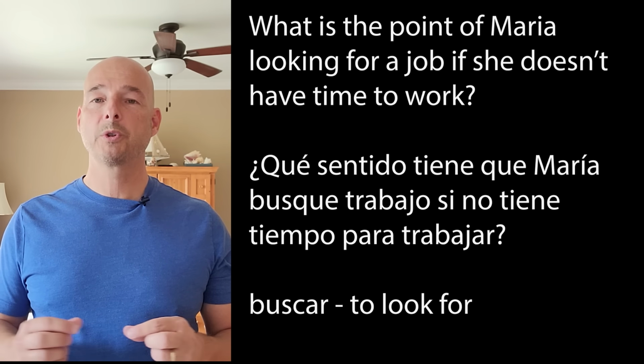Busque, busque. As you can see from our sample sentences, we can use this construction, ¿Qué sentido tiene?, to make complex sentences or simple ones. You have some options there. I think it's definitely something useful for your Spanish toolbox.